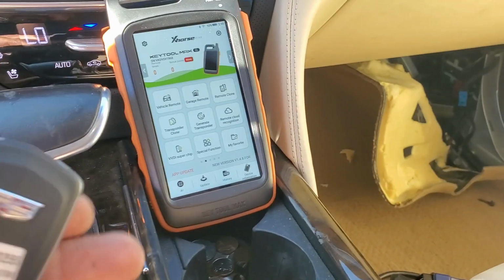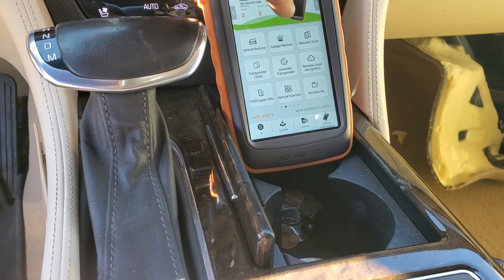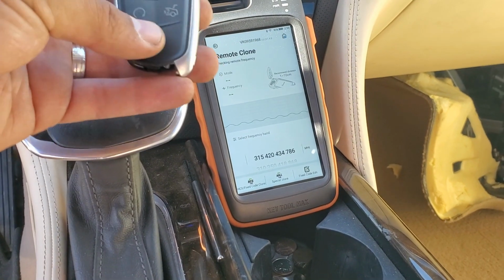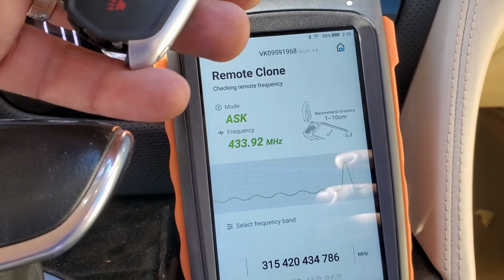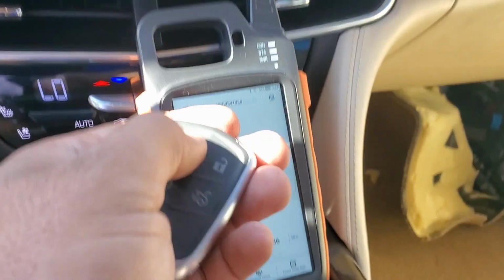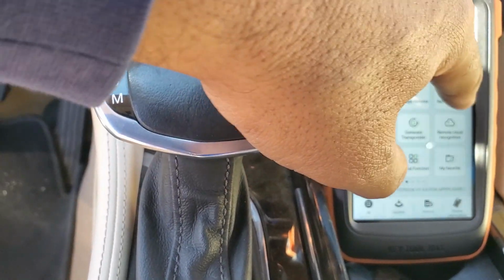Body control module programming. I recently got this Key Tool Max, a key device to do a lot of things on keys and programming keys. I haven't used it before, so I wanted to see if we can verify that those are good keys. There we go. So 433, and it detects the clicks. That being said, same thing here. I think I have to go back out from it and go back in.